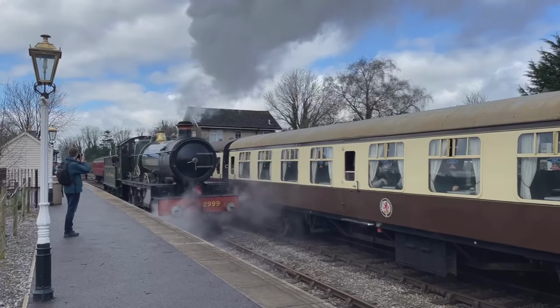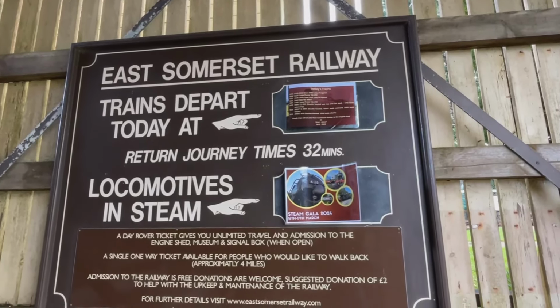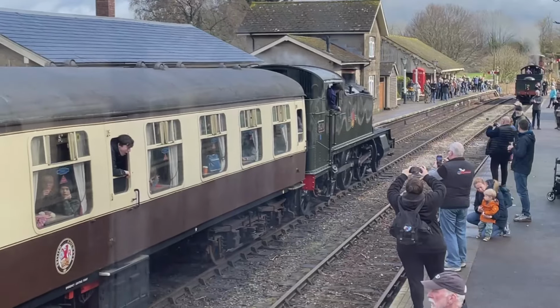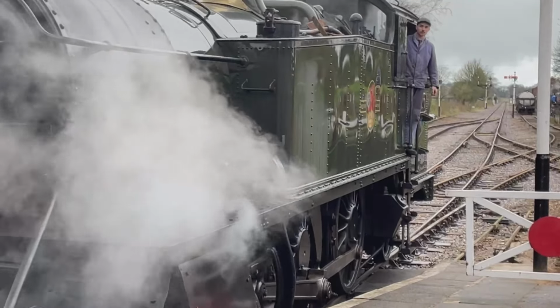And welcome to Cranmore here in East Somerset. It's the Steam Gala today. It's the 50th anniversary of the East Somerset Railway, the Heritage Line. And so there's a big celebration all this weekend and so many steam trains running. I'm having an absolute whale of a time here.